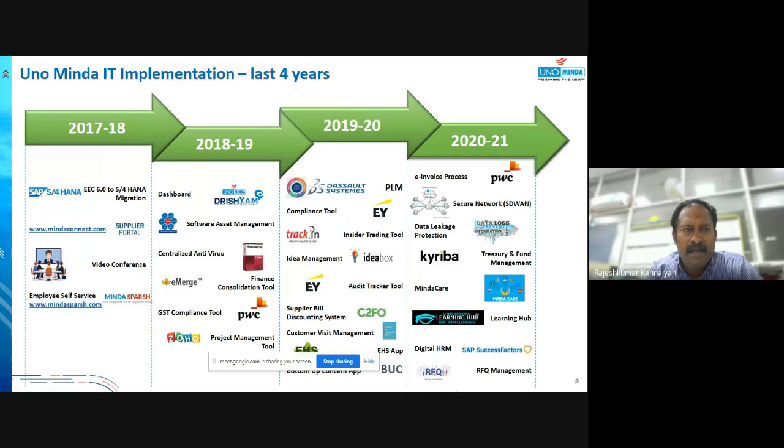And if you see the journey of Minda, from 2017 to 2018 a major change happened, and Minda is the first company we can probably say that implemented SAP HANA 4 in the automobile sector. With this background, a lot of upgradations and a lot of decision making are being done there.